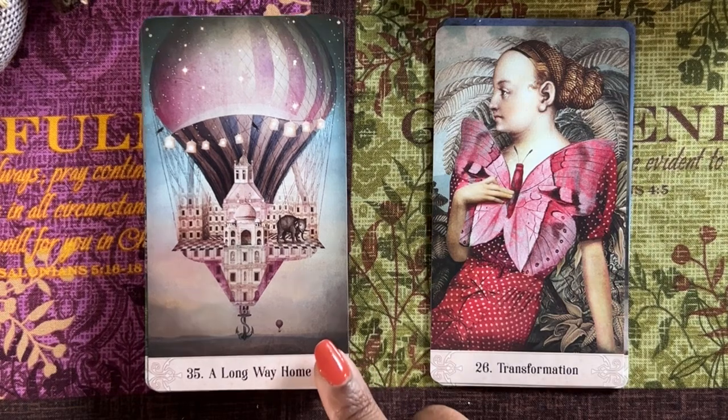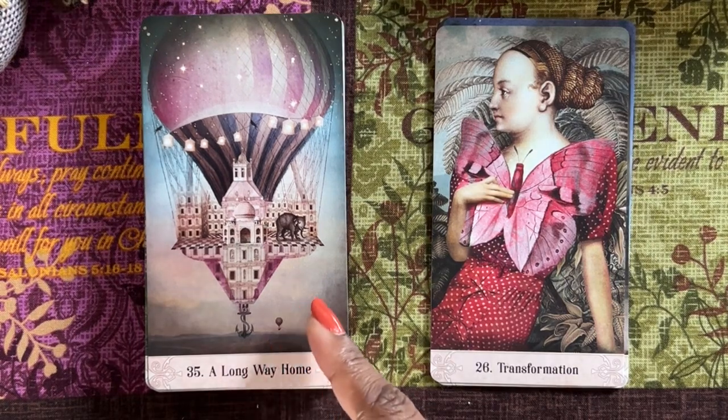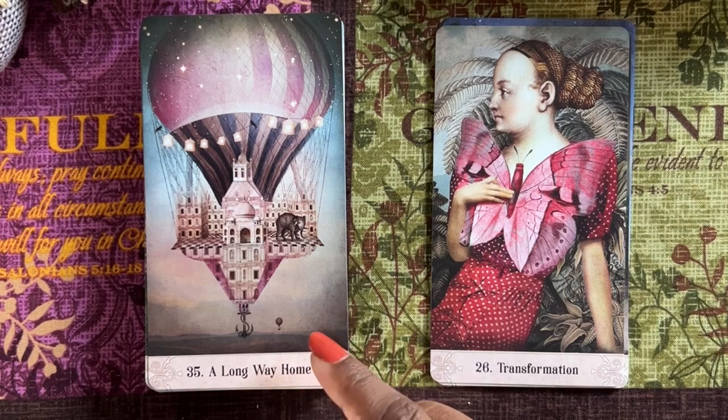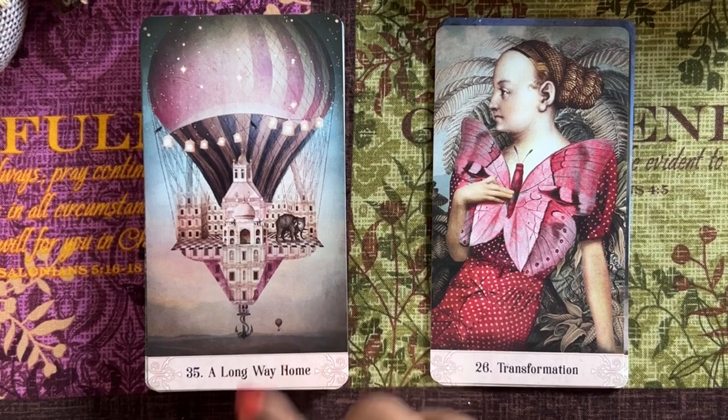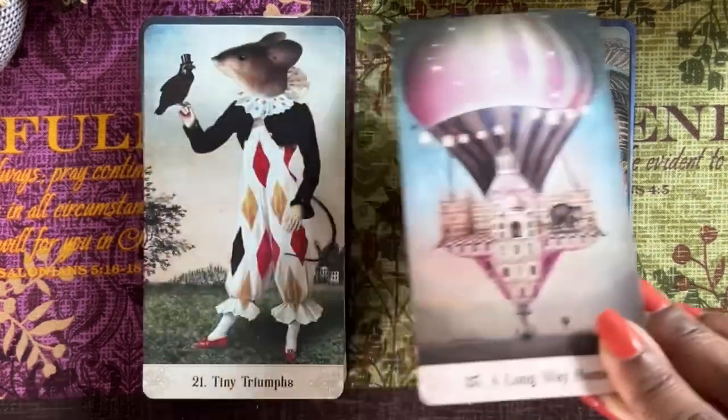Here we have a long way home. It looks very nostalgic. It looks like they're taking their home with them. So maybe this is something that they're carrying with them, like a memory or something like that as they travel. I saw this and I was like, that looks like the Yves Saint Laurent symbol.